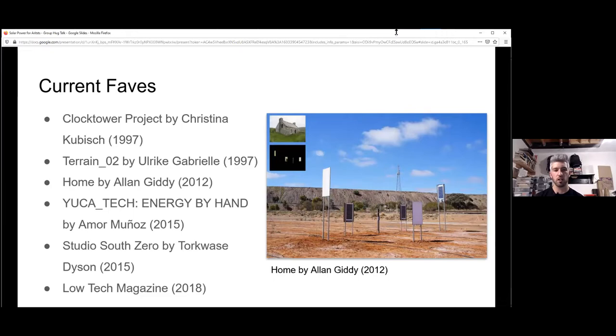This work by Alan Giddy, Home, which is pictured on the right, is actually probably one of my all-time favorite photovoltaic artworks. It's six discrete LED light panels that are each solar powered independently.